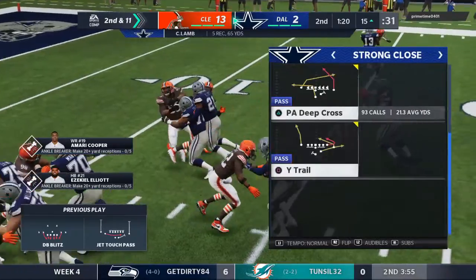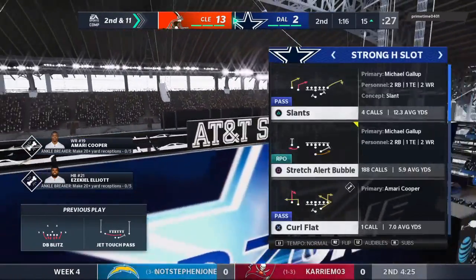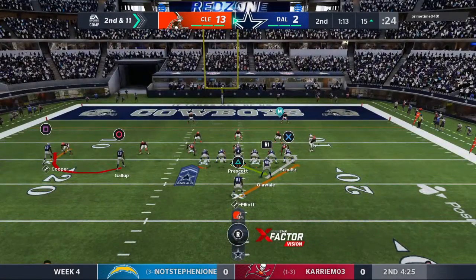This defense has really flown around in the first half. They've gotten to the ball carrier before they can really get started. Offense is going to have to come up with something else in order to try and get this running game going.